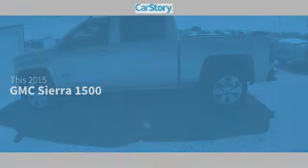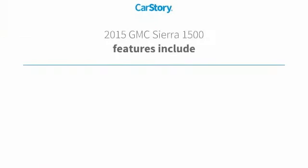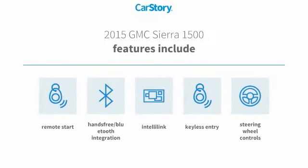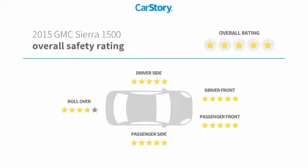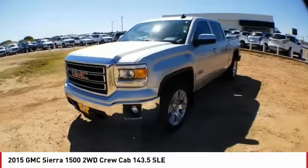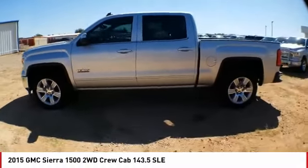325-949-1811. Car Story research indicates this vehicle as having lower miles with less wear and tear, a good deal, and loaded with features. Features also include keyless entry, remote start, steering wheel controls, hands-free Bluetooth integration. With these ratings, make a great choice today with the 2015 Sierra 1500.